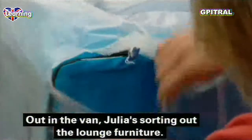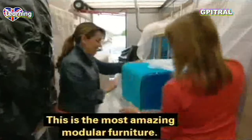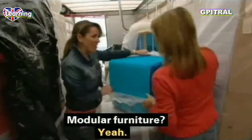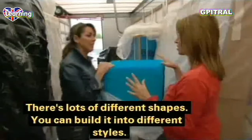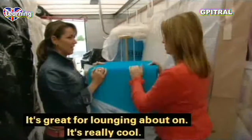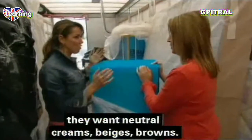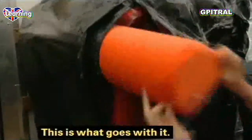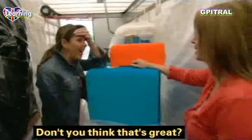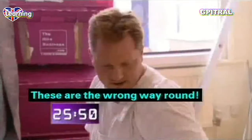Out in the van, Julia's sorting out the lounge furniture. This is the most amazing modular furniture. Yeah, there's lots of different shapes, and you can build it into different styles, and it's great for lounging about on. It's really cool stuff. Okay, but one query. They don't like bright colours. They want neutral creams, beiges, browns. Okay, right, wait for this then. This is what goes with it. Don't you think that's great? I think they're going to hate you. These are the wrong way round.